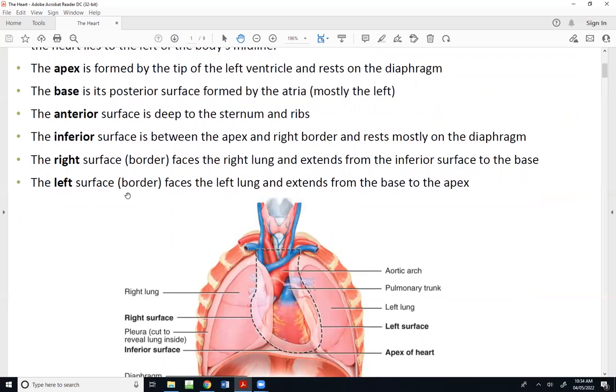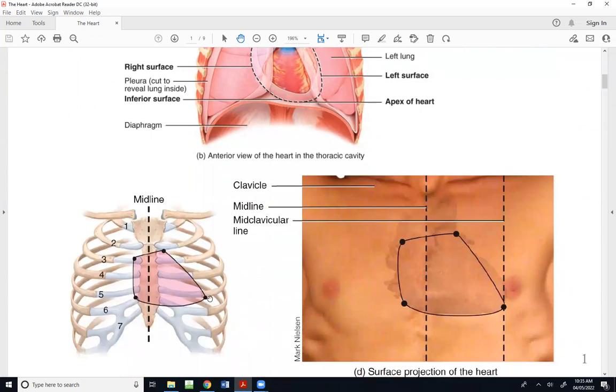Now, I talked at the very beginning of the semester about the fact that our heart is like an inverted triangle. So in other words, it's an upside down triangle, but not pointing directly down. The point of the heart is what we call the apex. It's formed by the left ventricle and it rests on your diaphragm, but it points more towards your left hip. If you want to visualize the way that our heart sits, draw a line from your right shoulder down to your left hip, and that's the way that the heart angles. So that's what we call the apex of the heart.